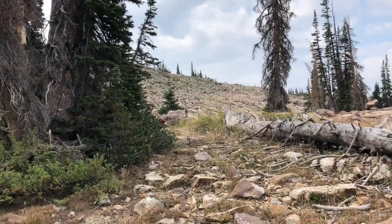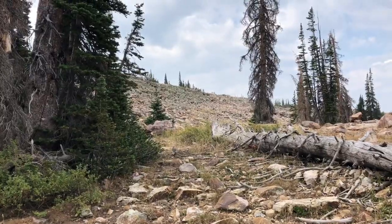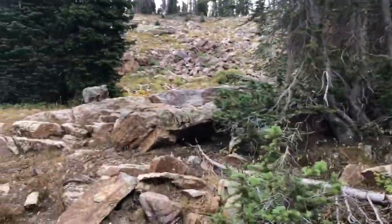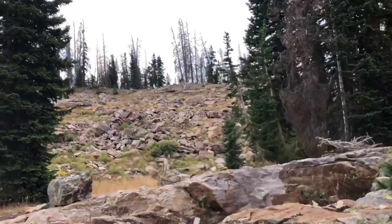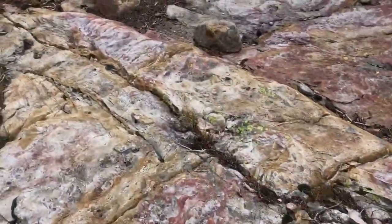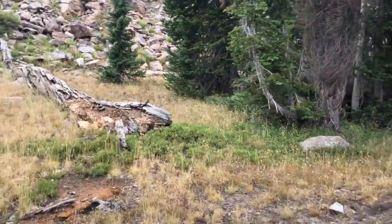All right, so we got up here just a little ways. If you kind of hang south, you'll run into a pretty good sized boulder field. If you hang a little southeast, there's a way smaller stretch of boulders, and it'll pop us up on top, and there's a lot of this just big rock that's flat and easy to walk on.